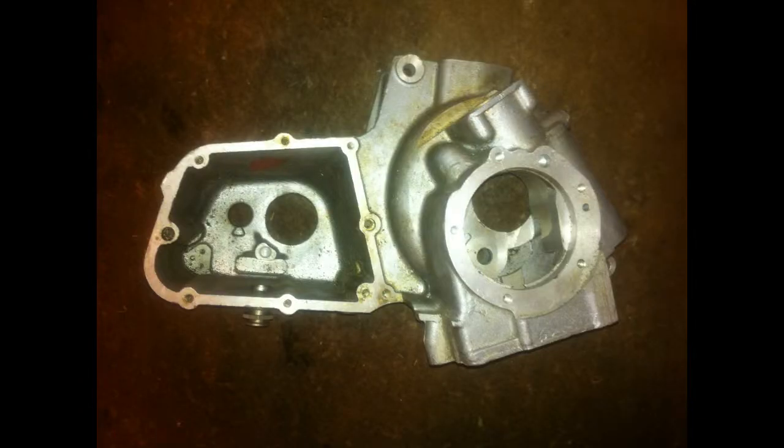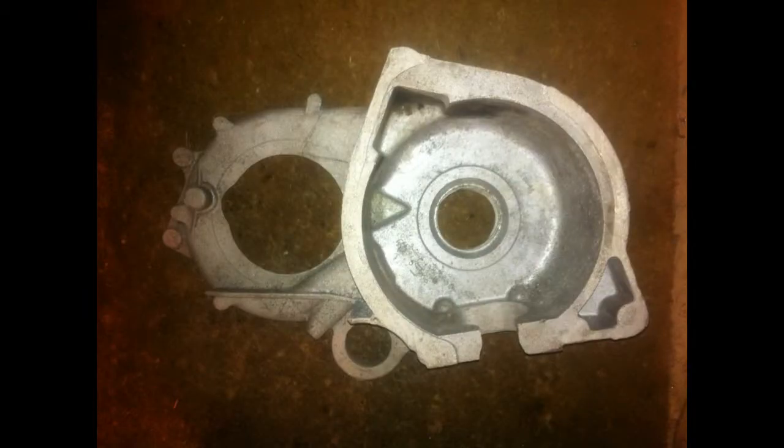Moving on to the crankcases. This is the left-hand crankcase half, which has been almost completely machined. There are one or two bits and pieces that need tidying up on it, but in general it's been completely machined. And I had actually two or three copies of this.